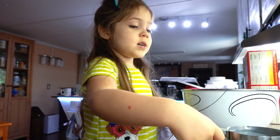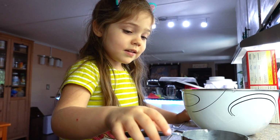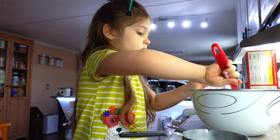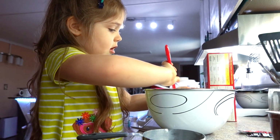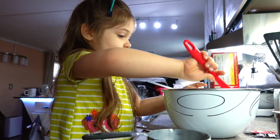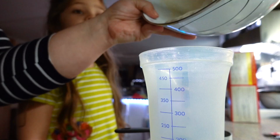We need 2. Look at it, Mommy. This looks super good. Alright, what do you do with this? Stir it around, make it all wet, hold the bowl with the other hand. There you go. Doing a great job. All of it wet. Yep, go ahead. Get it all wet. One at a time. Good job. Doing great. Water, water, water. Get really, really wet.